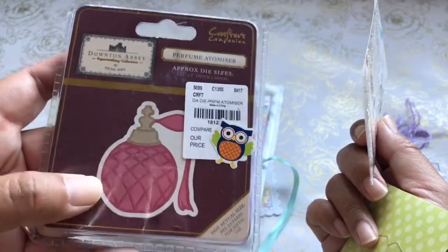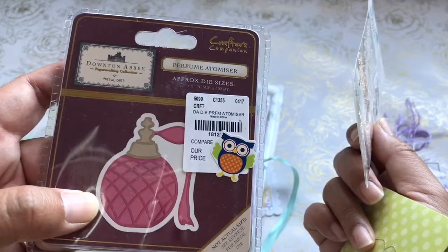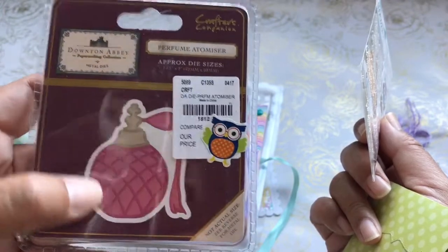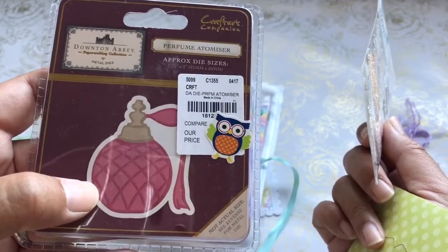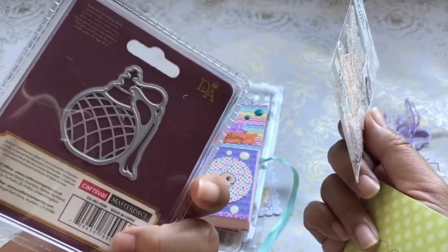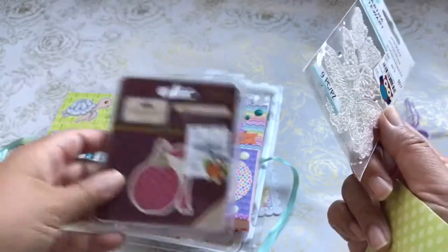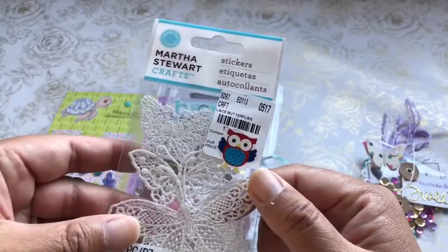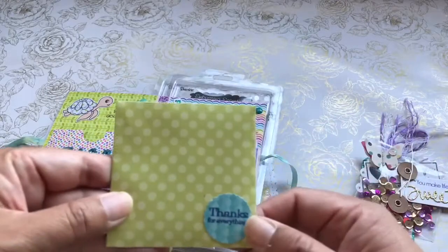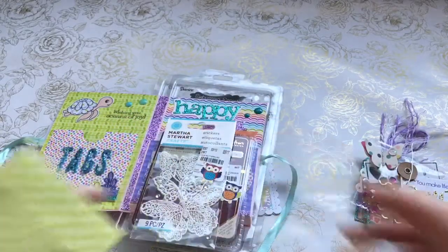Oh my gosh, I never picked up any of these Downtown Abbeys at Tuesday Morning. And this is something that I actually have been looking for. So thank you, Erica. Oh my gosh, I can't wait to play with this. A little perfume. And some Martha Stewart lace butterflies. Thank you. You're so generous and so sweet and thoughtful.